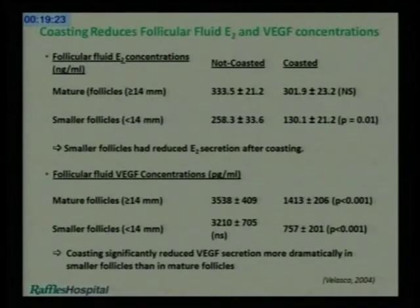And when he studied the follicular fluid in individual follicles, and he did this by aspirating one follicle at a time, flushing through the entire system with media before entering the next follicle to ensure he was getting the right fluid from the correct follicle, we can see that the estradiol levels were lower in the coasted group versus the non-coasted group in the top part. However, smaller follicles had a reduced secretion, whereas it was not really significantly dropped in the mature follicles, and that is what we want with coasting.